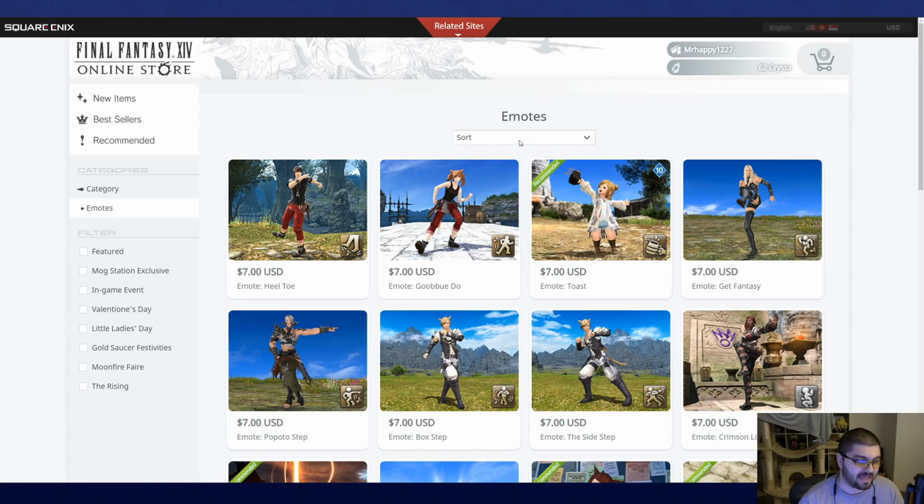I'm going to check another category because I like sort by alphabetical. It doesn't make any sense for the emote category because they all begin with E, but it's just something I was thinking of. More importantly, there are filters over here on the left, so you can check for specific holiday events, in-game events, Mogstation exclusives, so that way you can at least narrow it down a little bit.